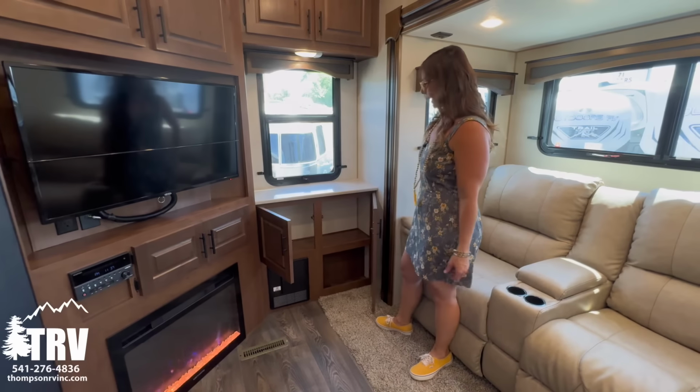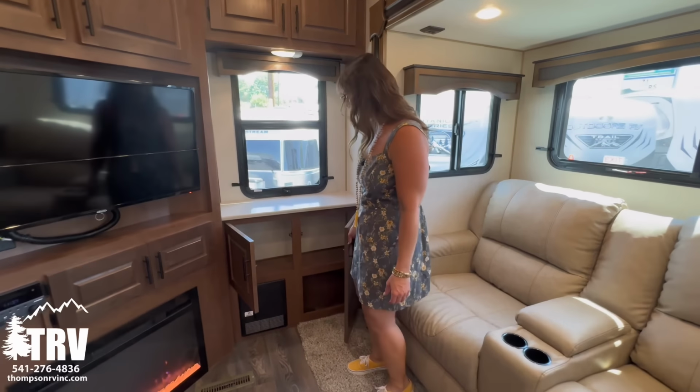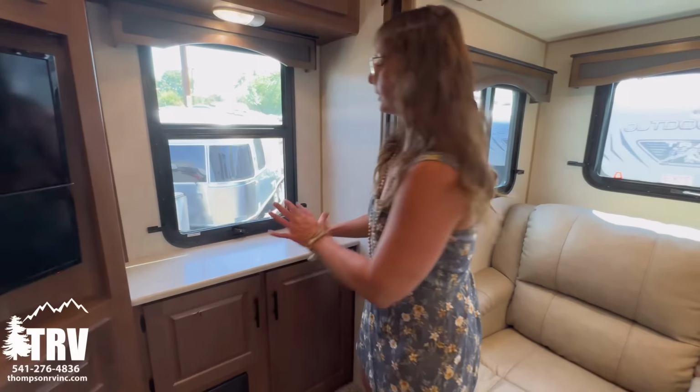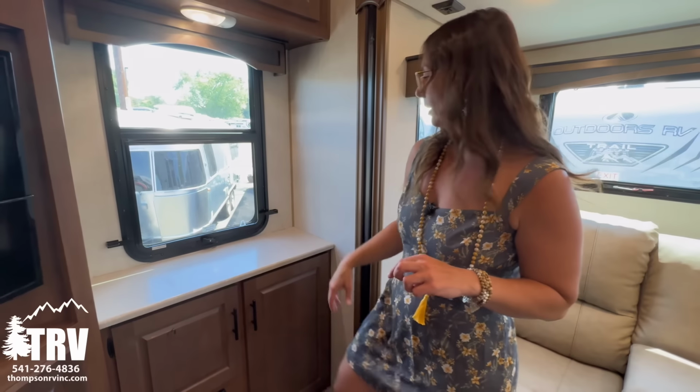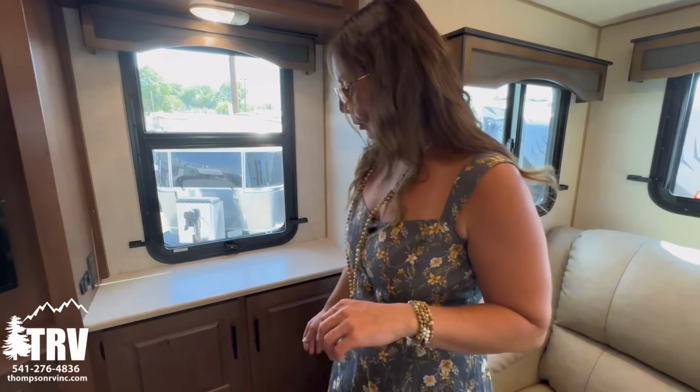Additional storage back here. This is kind of a cool little workspace. I've had people with small printers, or I had a gal that turned this into a coffee bar. So there's kind of lots of options of what you want to do back here. You also have a 110 outlet, 12-volt outlet, and USB charging port right there.